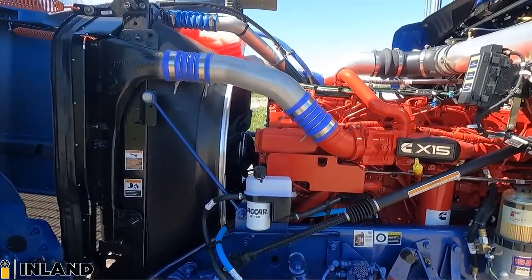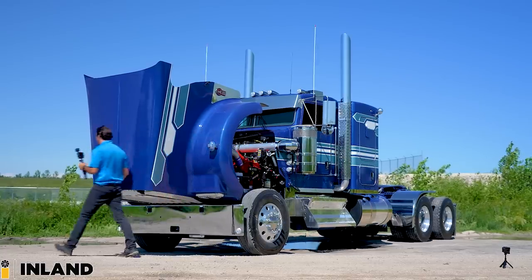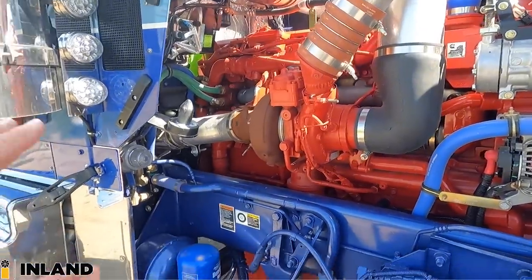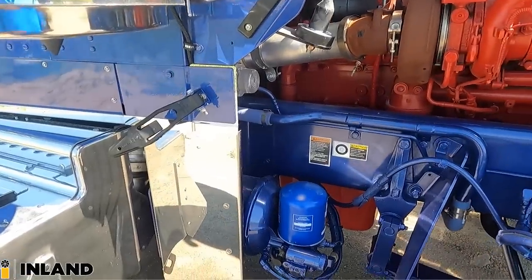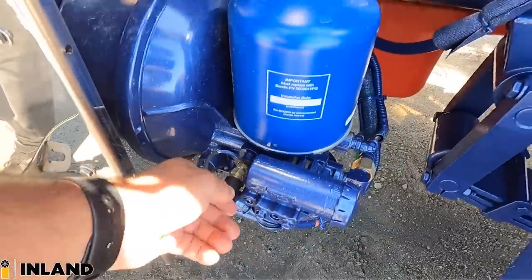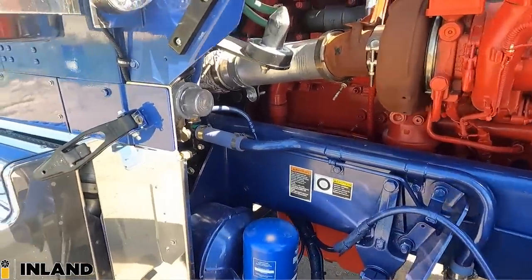On the other side here, we'll go take a peek and see what's over there. So on this side here, we got the hot side. The air dryer was installed down here. Now, sometimes you've seen that master air fill chuck on the driver's side, but this one here is located right down there on the passenger side. So if you wanna do a rapid air fill on the truck, you can hook that up right there.